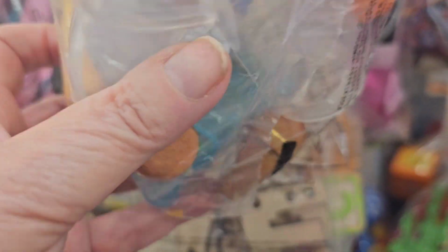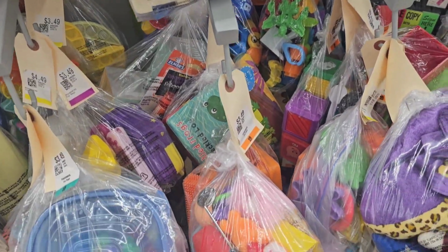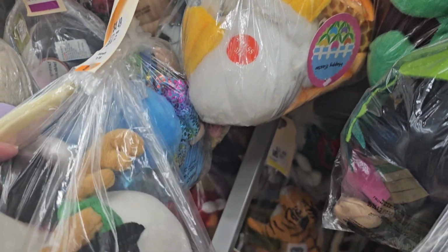So I kind of looked at that for a minute. There was a little camera and a little ice cream cone and a Blue's Clues thing. So I was taking a look to see if anything interesting was in there. I do like miniature things, like dollhouse furniture and stuff too. So sometimes you find some cool stuff like that in here as well. You just have to kind of peruse through it.